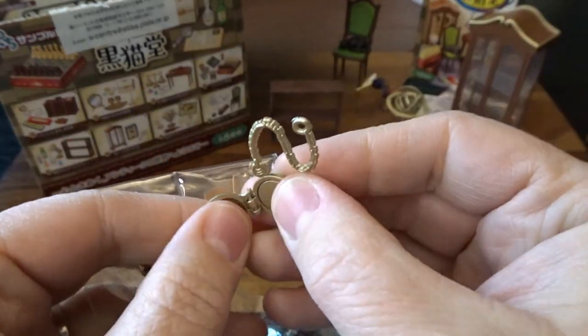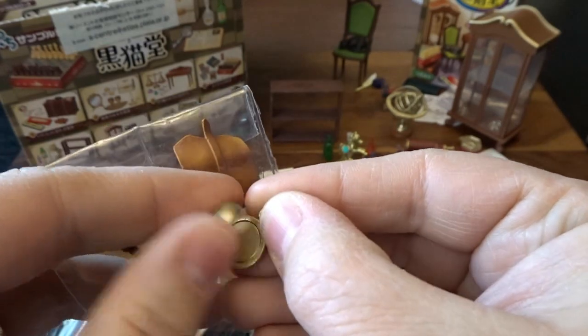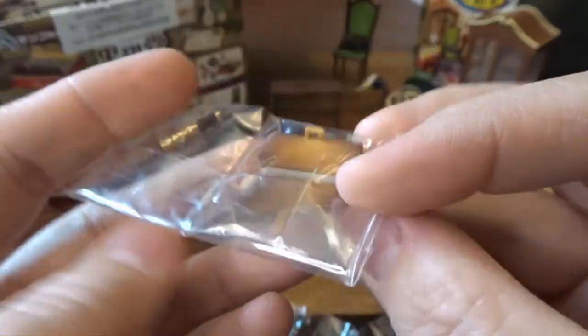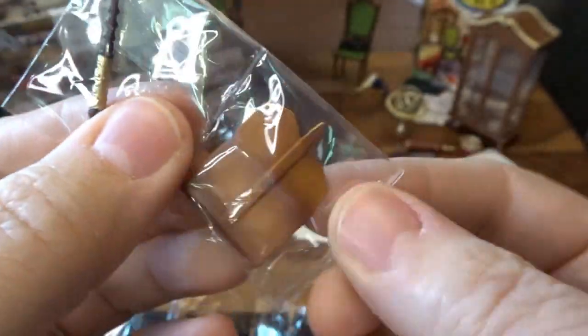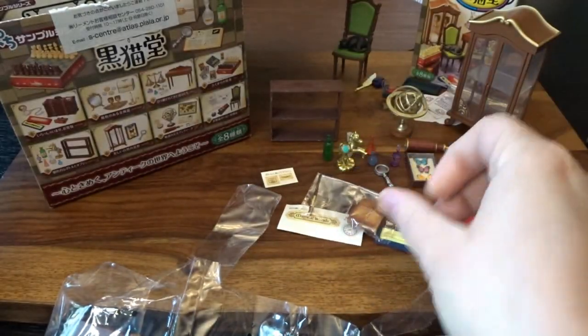Here's our pocket watch. I love that it has a little chain here. That's cute. And the little lid opens and closes. We'll put our sticker in there. That is so cute. And then here we have our wand and our little booklet there. Doesn't look like it opens up. It's just a little notebook there, I think, for taking notes.